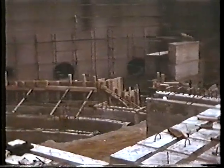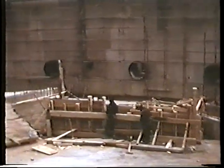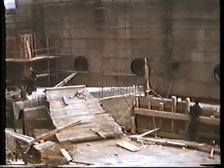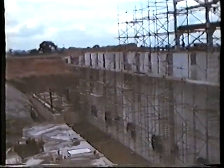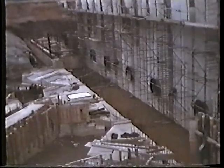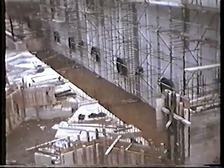The type of substrata met in the excavation work can now be seen, and it is interesting to note that some 335,000 cubic yards were excavated on the main building site. Sixty-inch bore circulating water pumps will draw water from this suction chamber and deliver it through the pressure culverts to the turbine room, where it divides off to each condenser.